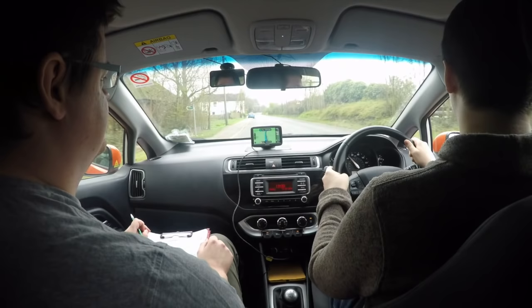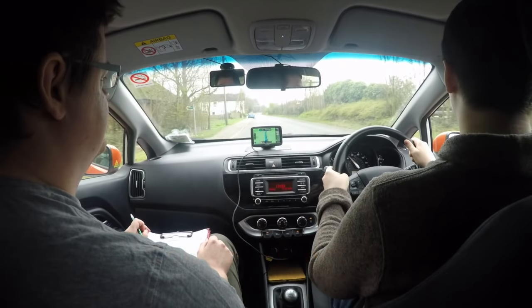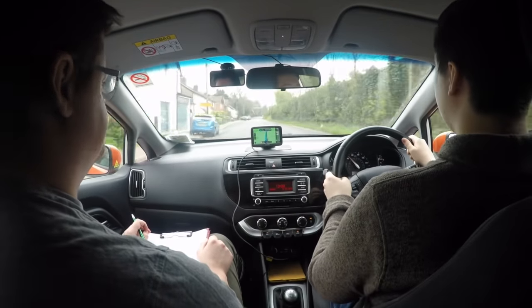I give a minor fault here for steering, as Zach steers to the left fairly aggressively. As we're going at 40 miles an hour, this could potentially be quite dangerous, as it could unsettle the car.